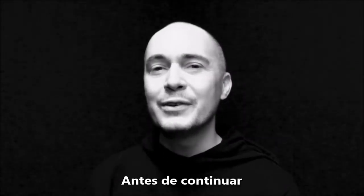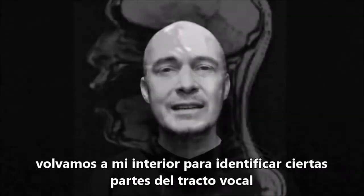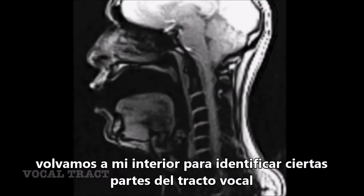Now, before I go any further, let's try to figure out what it is we're actually seeing here. Let's go back inside and see if we can identify some of the features of the vocal tract.